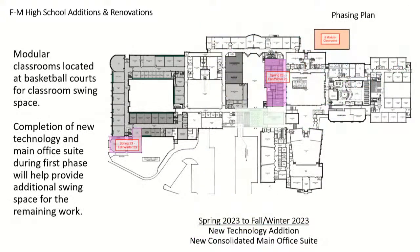So in September 23, fall, winter 23, modular classrooms come in, completion of new technology, main office suite during the first phase. That will open up some of those areas to add additional classrooms, which will help with that swing space.